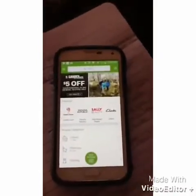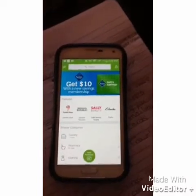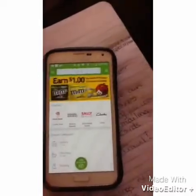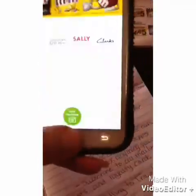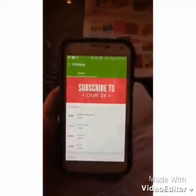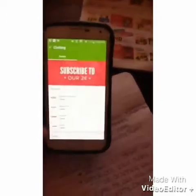Okay, so this is Ibotta. When you look for the app, you are going to look for this little pink circle with the IB on it. All right, and once you sign up, now here's another thing I want to show you, okay?